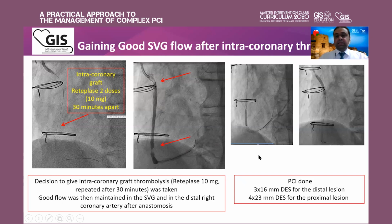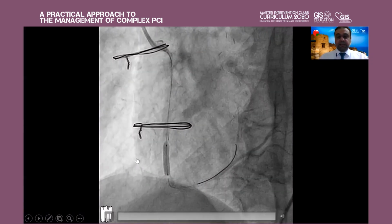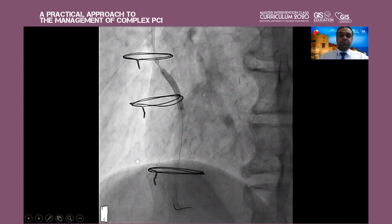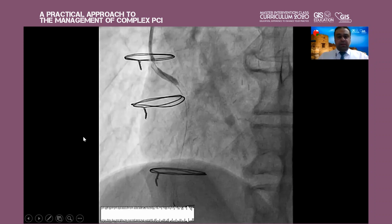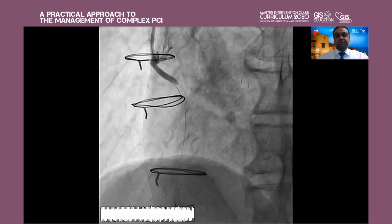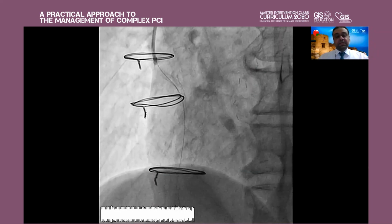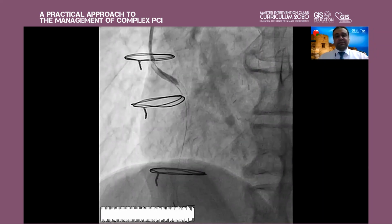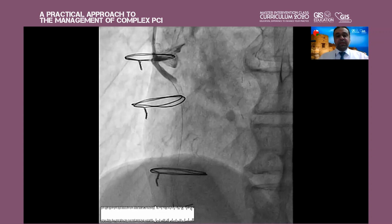So I stented the distal one with a 3 by 16 millimeter drug-eluting stent, and the proximal one with 4 by 23 millimeter. This was the stenting of the distal, and here the proximal, and then no reflow. And there was an idea to use the distal protective device, but with this unstable patient, time matters. So I hoped that stenting them quickly could at least end the story and help him much.